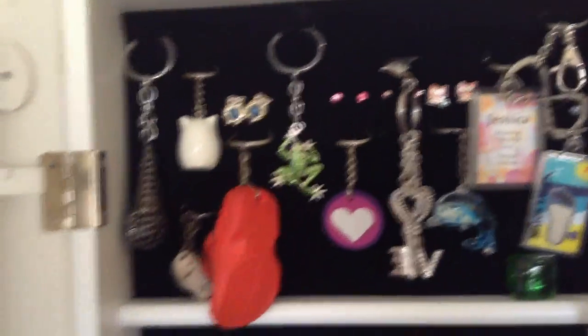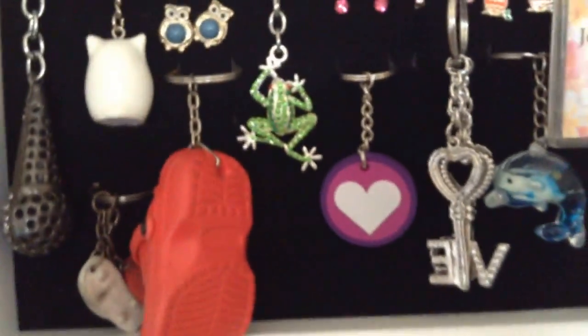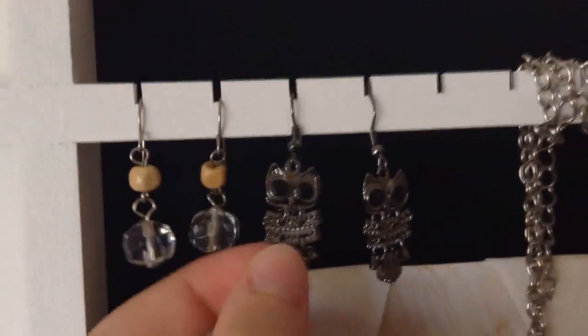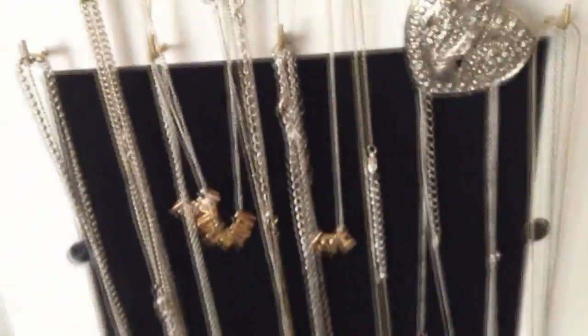Inside the jewelry compartment, I have all these keychains where earrings are meant to be. There are these little owl ones, and more owls and stuff. I don't really have many earrings, because my ears aren't pierced, so I just keep my keychains in here. And there are little dangly ones as well, and there's this dog that my friend made.